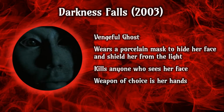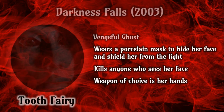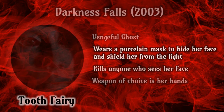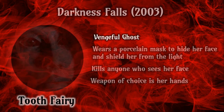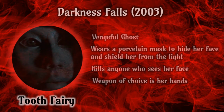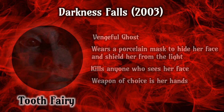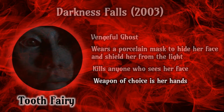At number 1, I know many people would probably not have this on their list or even care and probably think that this is stupid, but at number 1 is the porcelain mask worn by Matilda Dixon in 2003's Darkness Falls. What the mask does is it's there to actually protect her, and it's there to look terrifying while it does. This character is dead. She is a ghost. She doesn't need to hide her identity. What this does is act as a shield.